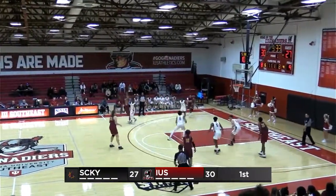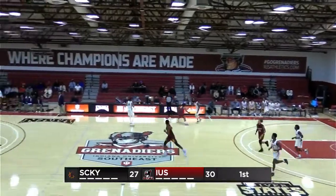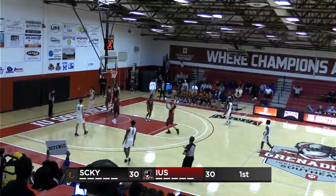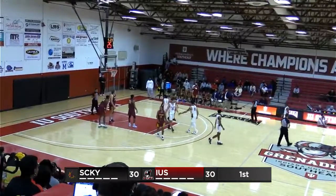Falcons with some ball movement. Henry again bangs another three home. He is absolutely nasty out there. You got to have a hand in his face. Oh, he's a sniper. This is getting absurd. Henry is red hot from the three-point arc here in the first half. Someone needs to slow him down or just contain him at the very least.